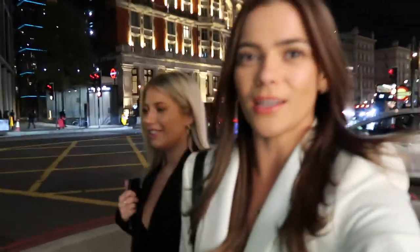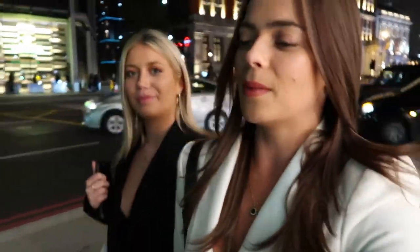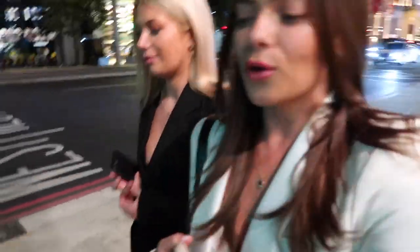The DJ was so good. He played such good music. I don't think we're even in focus. But we met so many girls that I know already and haven't seen for ages, and then loads of girls that I talk to all the time on Instagram, and finally met.